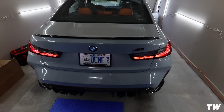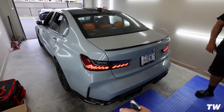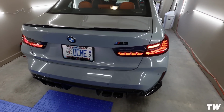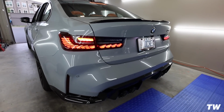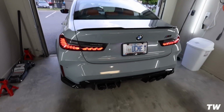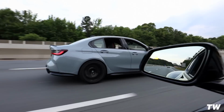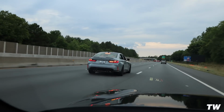We're gonna head out and grab some photos. I think sunset is coming right up. Oh yeah, definitely. So we're gonna get some sunset photos of these bad girls. Maybe some cinematics for you guys. Oh, they look so good.